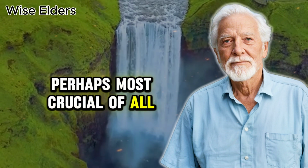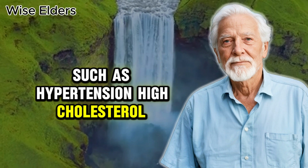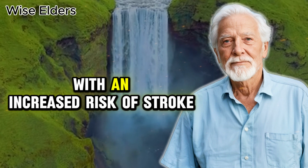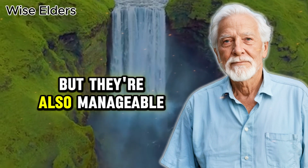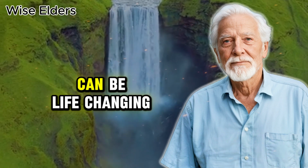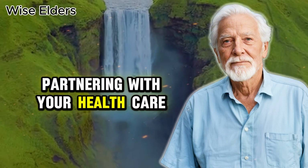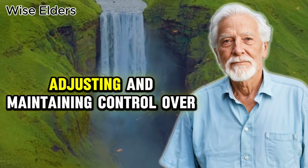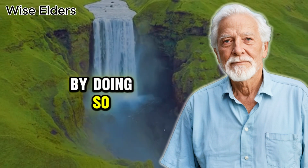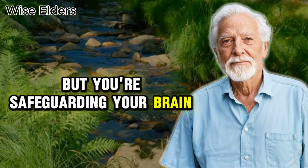Perhaps most crucial of all is managing underlying conditions such as hypertension, high cholesterol, and diabetes. These conditions often go hand in hand with an increased risk of stroke, but they're also manageable. Regular monitoring and keeping up with medications can be life-changing. It's an ongoing process that involves partnering with your healthcare provider, learning, adjusting, and maintaining control over your health. By doing so, you're not just preventing another TIA or stroke, but you're safeguarding your brain and heart for the long haul.